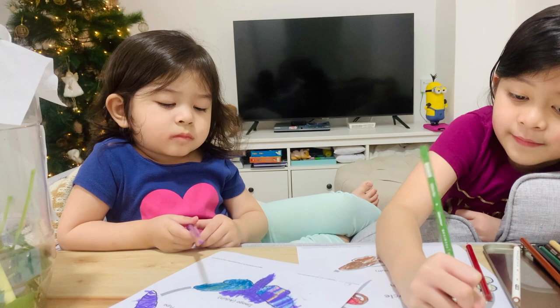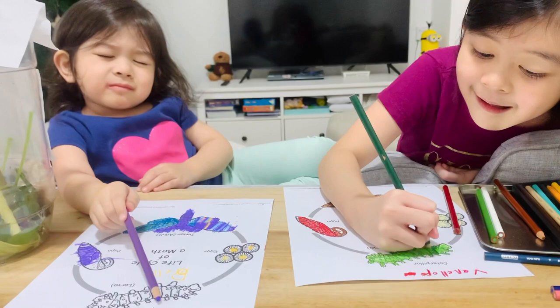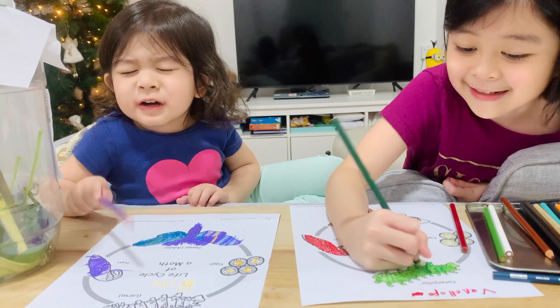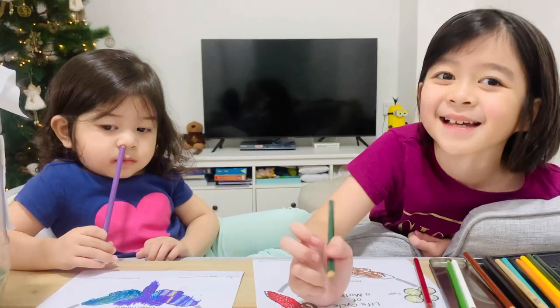Again, without looking. First, egg. Caterpillar. Pupa. Moth. And then adult moth. We did it! One point.